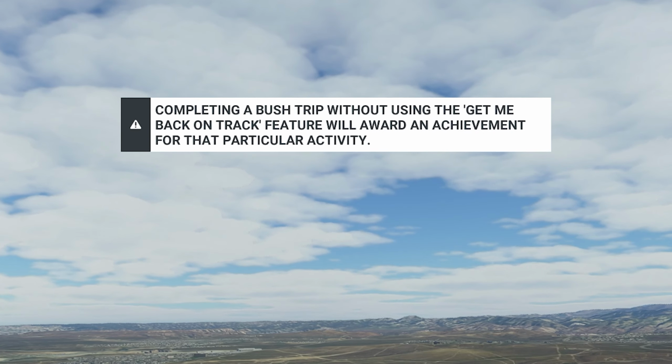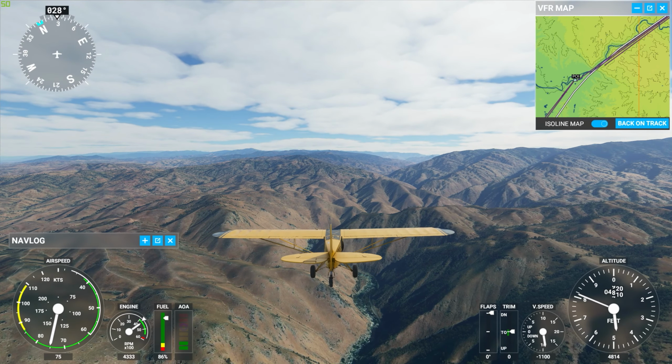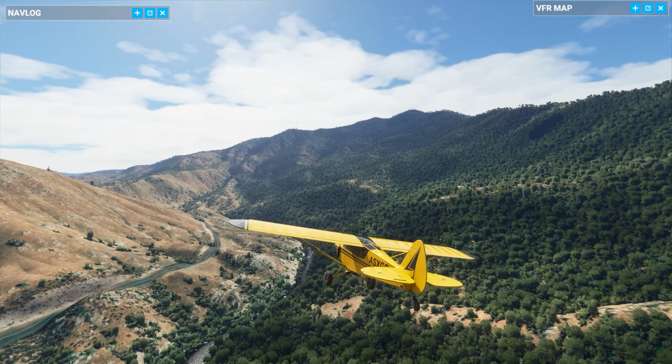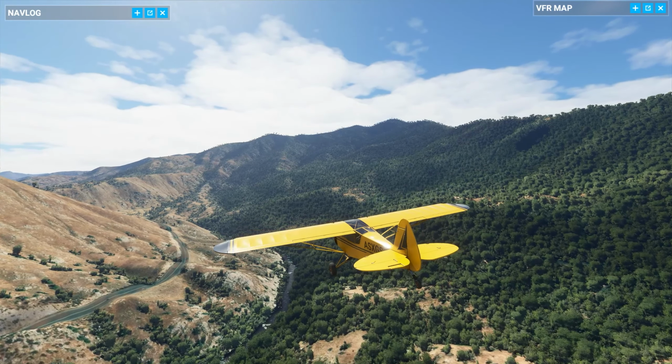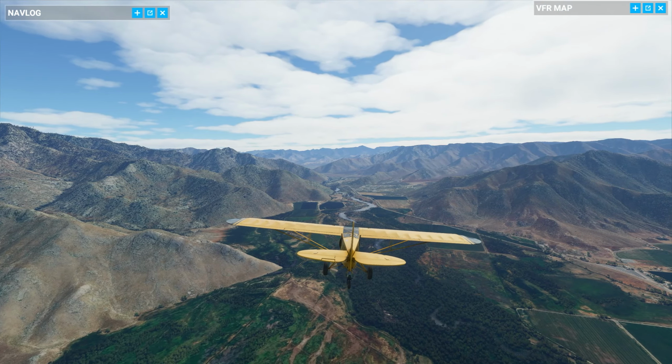The bush trials, as I say, really add to the immersion of being a pilot, and they were some of the most satisfying activities to complete as you fly around these large open areas looking for the points of interest that guide you to your next instruction to find your final destination.